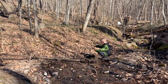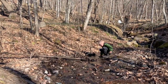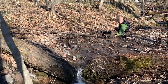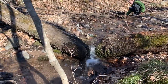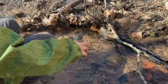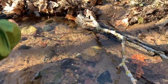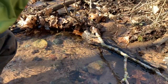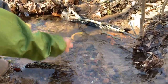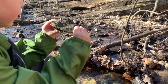JC, what'd you find, dude? Found a little waterfall, huh, dude? Yeah. There's another one right up behind you. Looking for cool ones. And better ones. Can you show me? Here's one. Whoa. That one's pretty cool, dude.